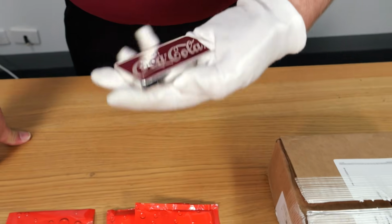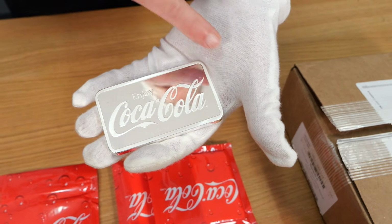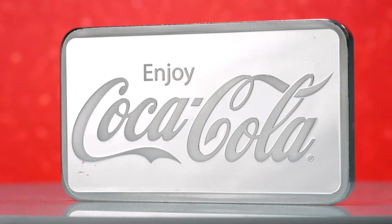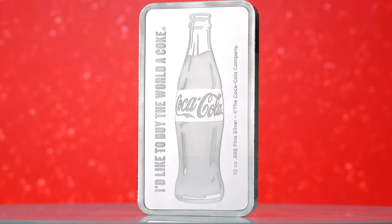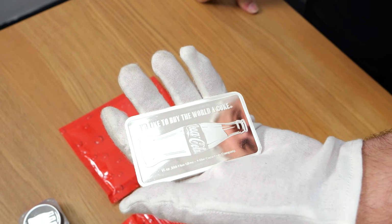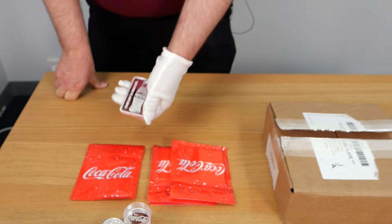And again, it's a similar sort of thing as the round. So you've got the Enjoy Coca-Cola with all that mirrored finish there, but doesn't it make the frosting pop? So that looks really good. And then on the other side, you've got the iconic Coke bottle with "I'd like to buy the world a Coke," and the details on the bottom: 10 ounces fine silver. So look, a huge big tick from us. I think they are fantastic.